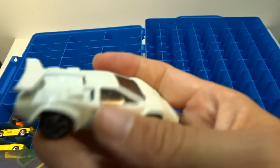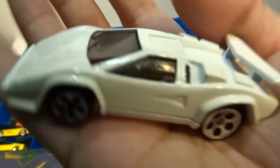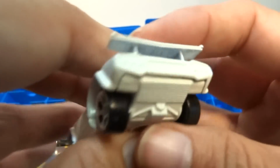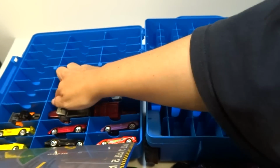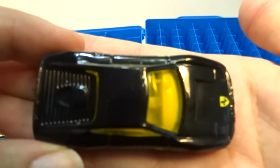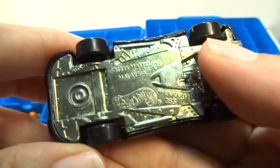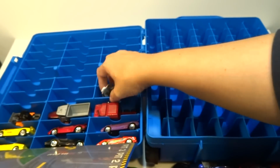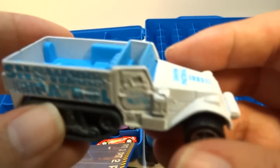Next we have a Lamborghini Countach. So am I saying it right? Countach. I really like these cars. And then we have a Ferrari. Some other type of Ferrari. And then we have a snow patrol vehicle.